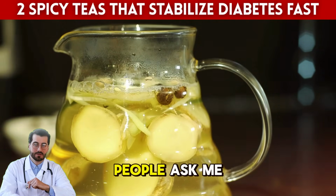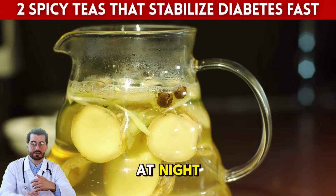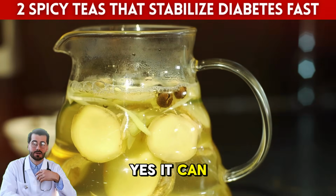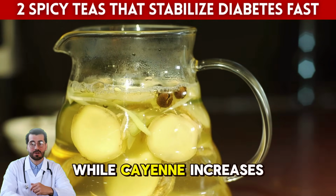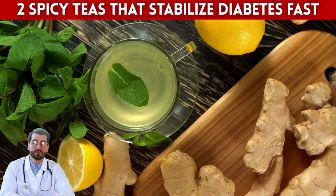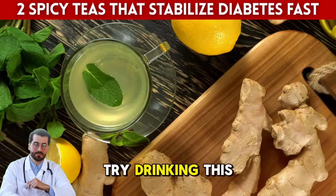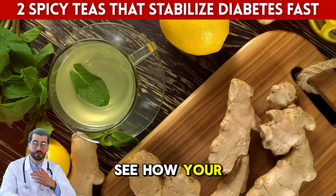One thing many people ask me is if this tea helps with those annoying leg cramps at night. The answer is yes, it can. Ginger relaxes muscles while cayenne increases blood flow. That combo can calm down restless legs or stop that sudden Charlie horse that wakes you at 2 a.m. Try drinking this about an hour before bed and see how your legs feel.